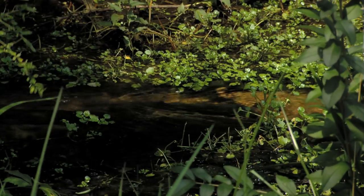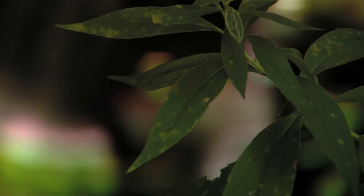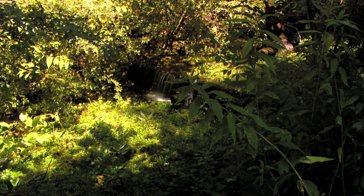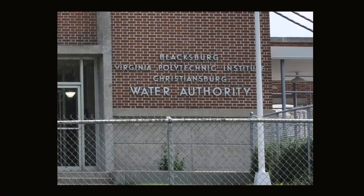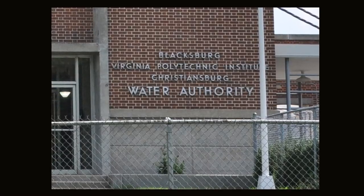But as the town grew and the university was built, the demand for water increased. In the late 1930s, problems such as a typhoid outbreak and other diseases occurred, prompting the town of Blacksburg to join Christiansburg and Virginia Tech to form a water authority. The authority began to draw water from the New River in the early 1950s.